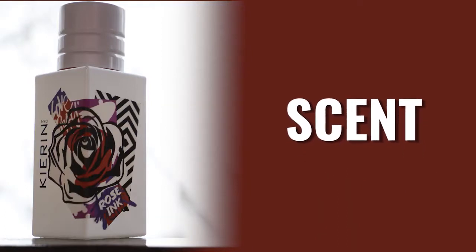So we went over the note breakdown when we were taking a look at the box. Pretty simple, 5 notes. They're not really giving you a whole heck of a lot there to digest, just the main things they want you to key in on. This one opens up with saffron and black currant, and it does have kind of an inky vibe to it. Now I know there's not an ink note or accord in here. It's just in the name, Rose Inc., and the story being inspired by a tattoo parlor. But it does have this sort of inkiness to it.